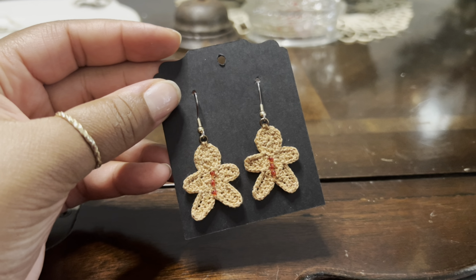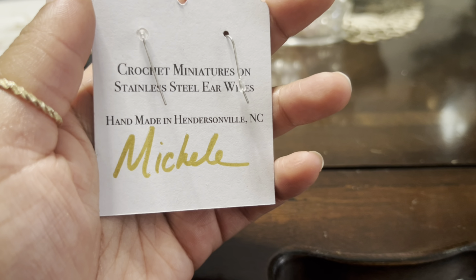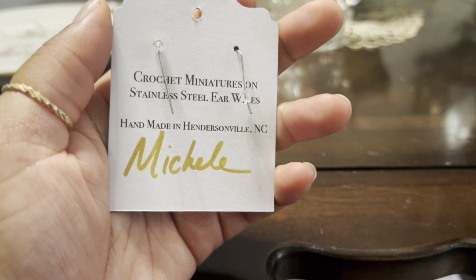Lastly, I purchased these gingerbread earrings from that antique shop. I love that there was a section of handmade gifts, and it was made by Michelle from Hendersonville, North Carolina.